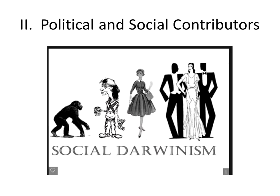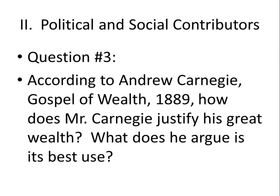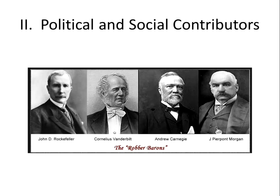Okay, so this is social Darwinism. I'll kind of give you the answer. You could see the rich people are at the other end, right? Somebody like Andrew Carnegie, and you'll be able to look at his source. He was one of the richest men around. Look at how Mr. Carnegie justifies his great wealth. What does he argue is its best use? You'll be able to look in the source for that.